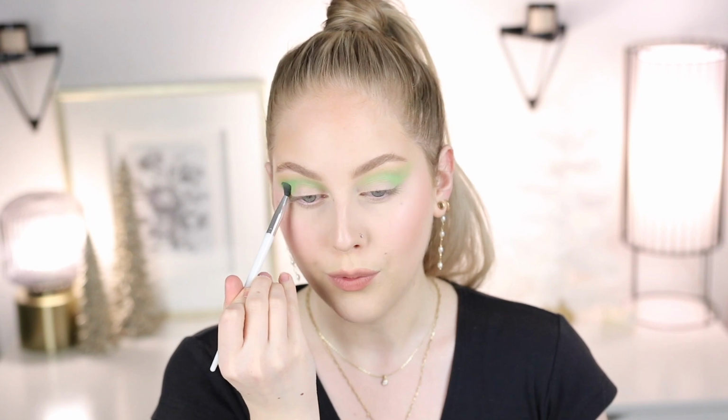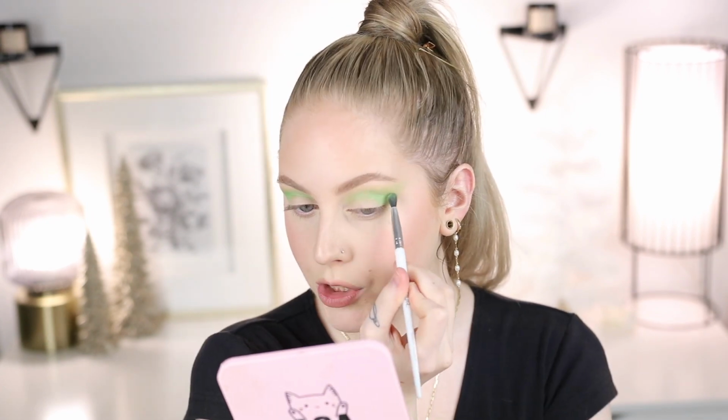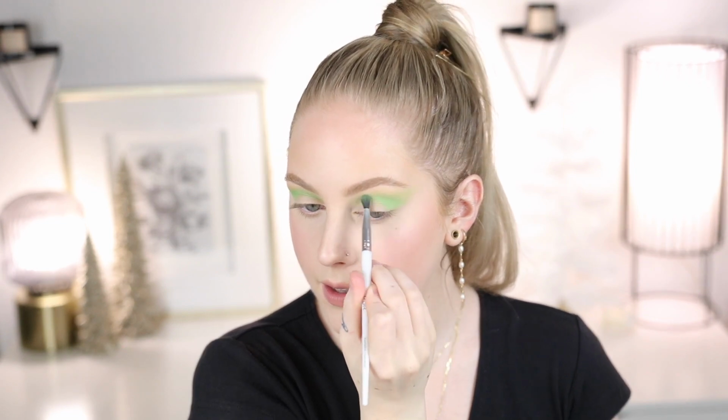Now that I have that laid down, I'm going back in with more of the shadow and just sort of reinforcing that pigment and making it a little bit brighter. Camera might be washing this out a little bit, but in person, it's building up, I swear.